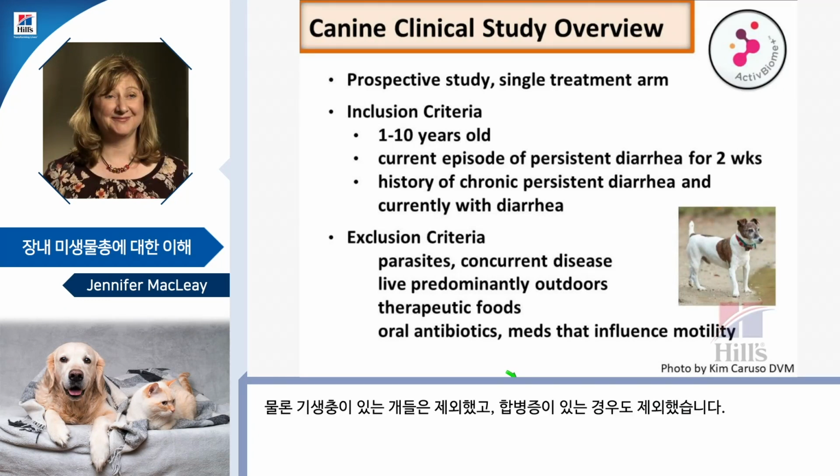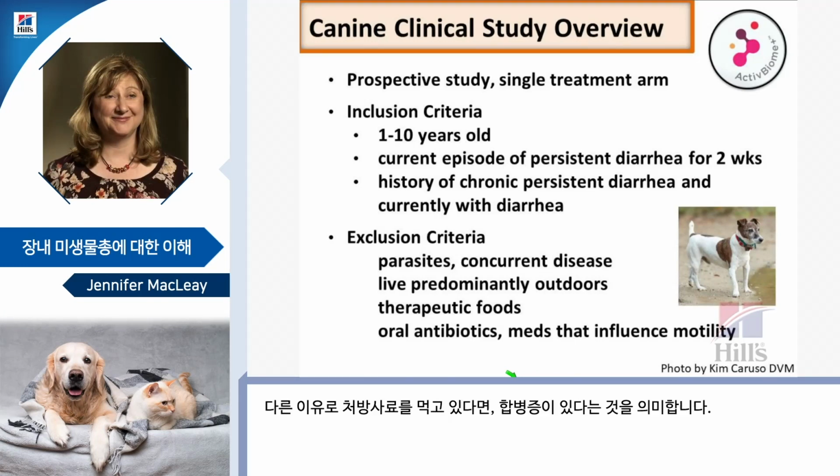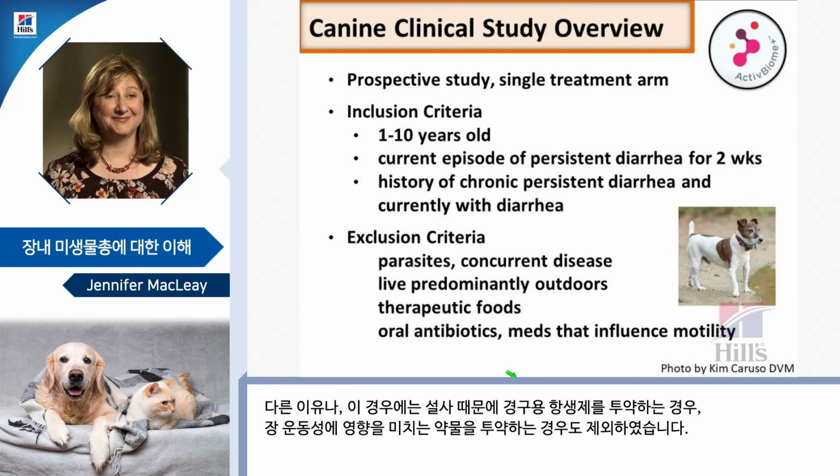We, of course, excluded dogs that had parasites, evidence of concurrent diseases, dogs that predominantly lived outdoors, which meant that the pet parent couldn't observe how the treatments were going. If they were on therapeutic foods for some other reason, which often means they have a concurrent disease. If they were on oral antibiotics for any other reason, or for diarrhea this time around, or meds that might influence the motility of the intestine.